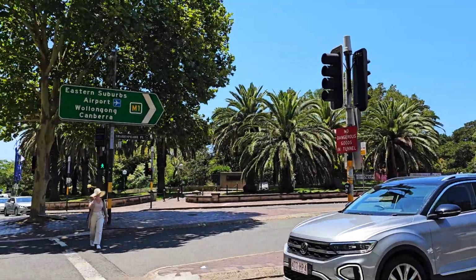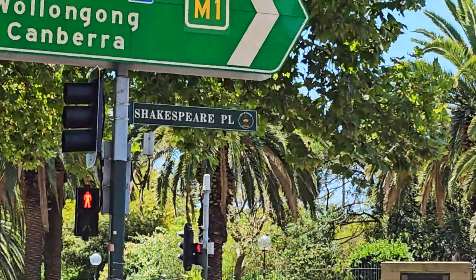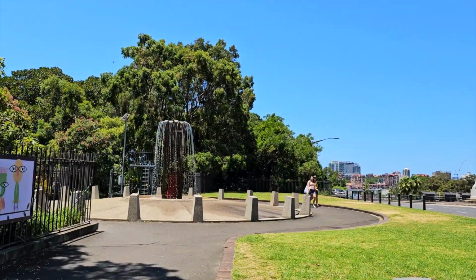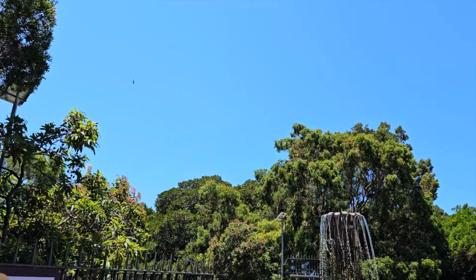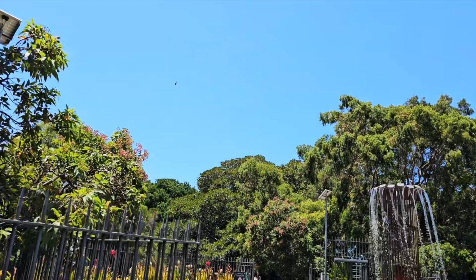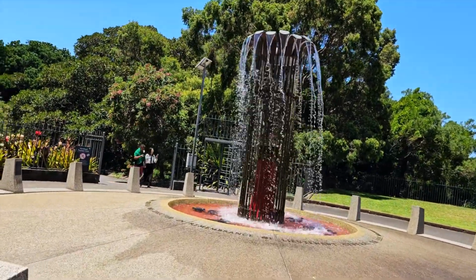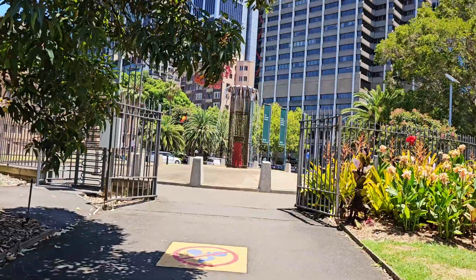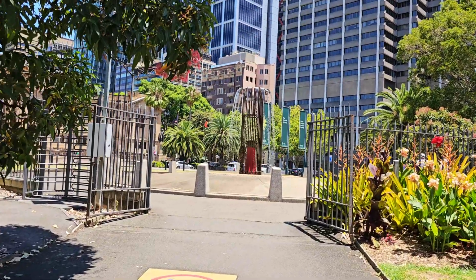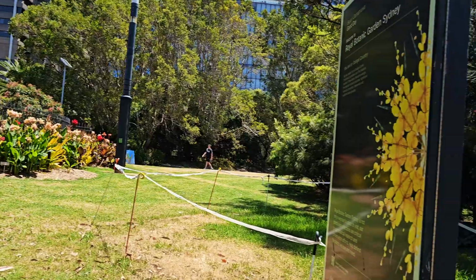And we are crossing this road, and look at this road's name. It's called Shakespeare Place. Wow, this is gorgeous. There are so many helicopters flying at the moment over the Botanical Garden, and this is the entrance to the Sydney Royal Botanical Garden. What a wonderful fountain this is, where we entered the Royal Botanical Garden of Sydney.